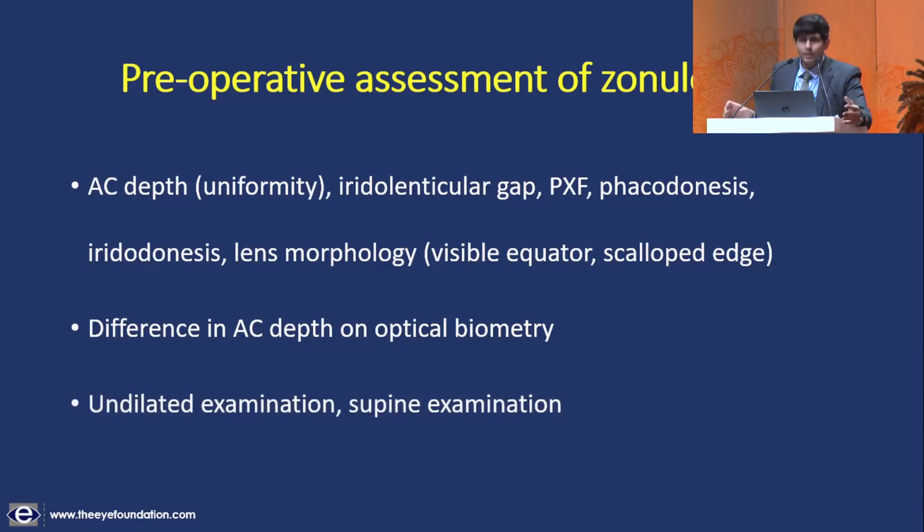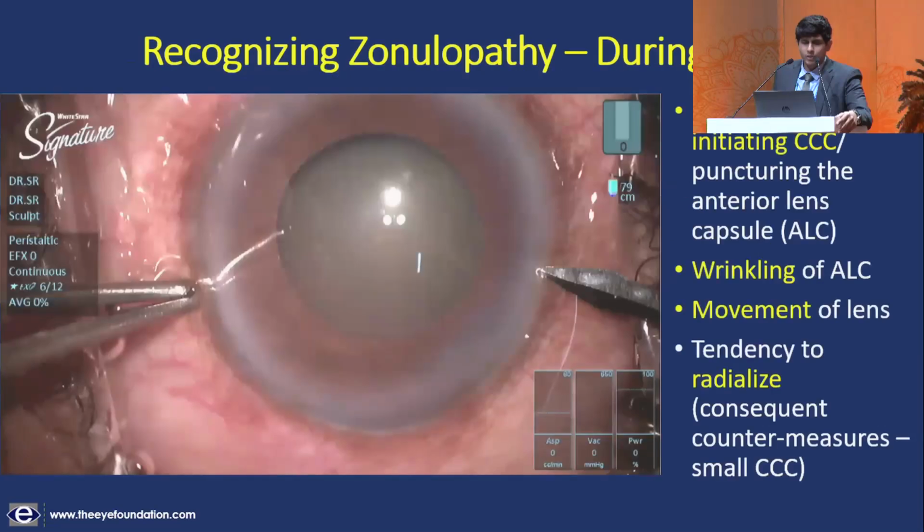Of course, it has been described that phacodonesis is best examined in the undilated examination, with the ciliary muscle under minimal stress and the zonules not being taut. So subtle degrees of phacodonesis can be picked up in undilated examination over dilated examination, which could mask it. And supine examination again is recommended to make sure that the lens itself is not falling backward when the patient is lying down, which is going to be the position during surgery.